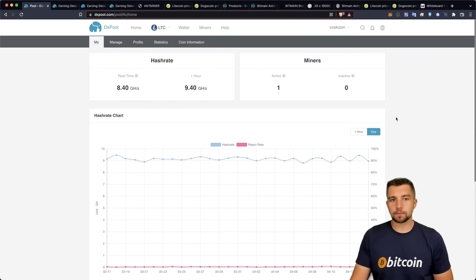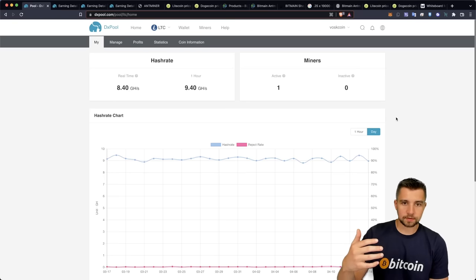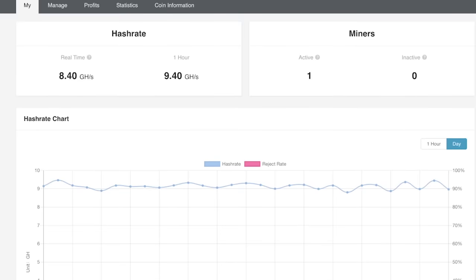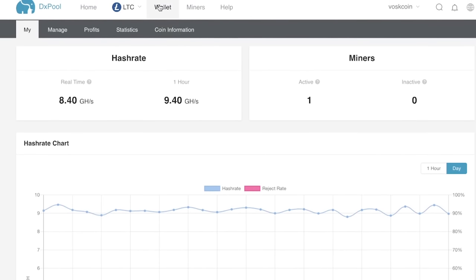You use whatever mining pool you want, but I've switched a lot of my mining rigs over to DX pool. I've been really enjoying the experience. They have a link to support the channel. I've been getting high profitability. They have wallets built in, which is really what prompted me to start using this.